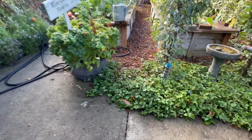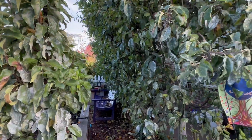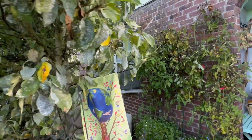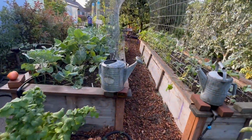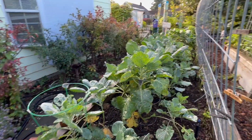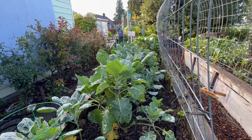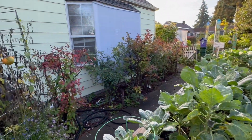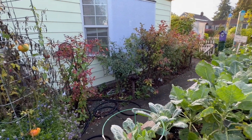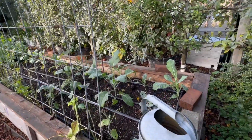You've got more gardens here. This is the front side of that espalier. I like it because this is a bedroom right here, and it's nice because it kind of hides everything. So it gives you more privacy living in the city. Over here we've got a bed full of, what are these guys? These are Long Island Brussels sprouts going. Over here along the house we have a whole lot of blueberries. We've got a ton of blueberries on those guys.